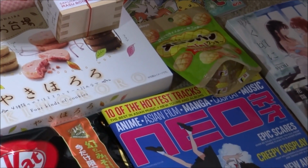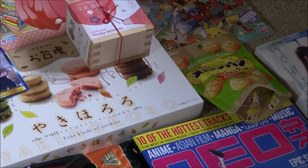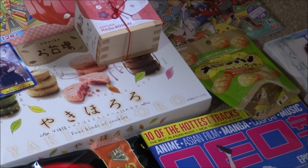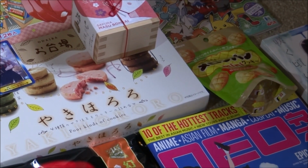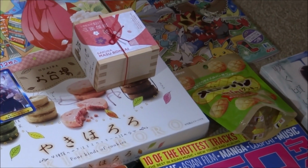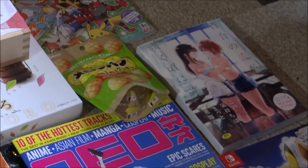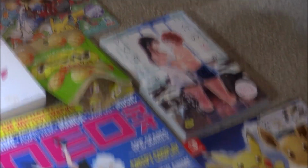So we've got some melon pan biscuits here. Melon pan is one of my favourite foods out there to eat. It is the most tastiest bread I have ever eaten, and if I had to choose a favourite bread, it is melon pan bread. And these are kind of like little mini biscuit versions of that bread. Pretty awesome. We've got a manga here. This is a Yuri manga.